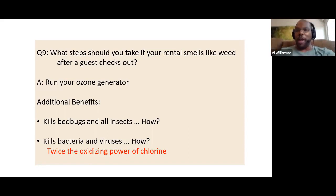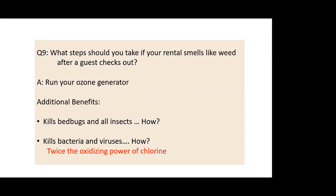Because you're organic. It tears out anything organic. Ozone is a very unstable radical. It wants to be O2, but ozone is O3, so it is trying to break down. It takes about 40 minutes to an hour to break down. You shouldn't even walk in until 2 hours. And no one should be occupying the place.